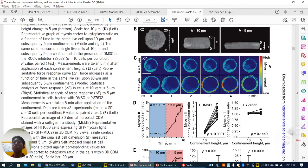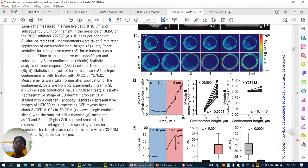Meanwhile, they checked myosin 2. Myosin 2 is an actomyosin contractility marker, which generates force in the cell. At 10 micrometers, over time, no change. At 5 micrometers, over time, it starts to show up, especially 2 to 3 minutes later. So they found that under 5 micrometer confinement compression, cells make myosin 2 signal to resist the external force. This is their quantification. Cytoplasm means overall, cortex means the outside peripheral area. They use this marker to show how cells react. So at 10 micrometer confinement, no change, as a control. At 5 micrometers, it starts to show up like this.